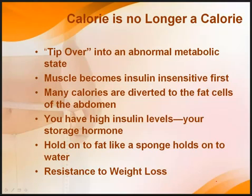Remember, I told you that when you tip over in this abnormal metabolic state, your insulin levels begin to rise, and this becomes your storage hormone. So people who have this central weight gain have tried every diet in the world, but they can't lose the weight effectively, or if they lose a few pounds, it comes right back on because you hold onto fat like a sponge holds onto water. And one of the hallmark signs of having underlying insulin resistance is the fact that you can't lose weight. This is what frustrated all my patients.